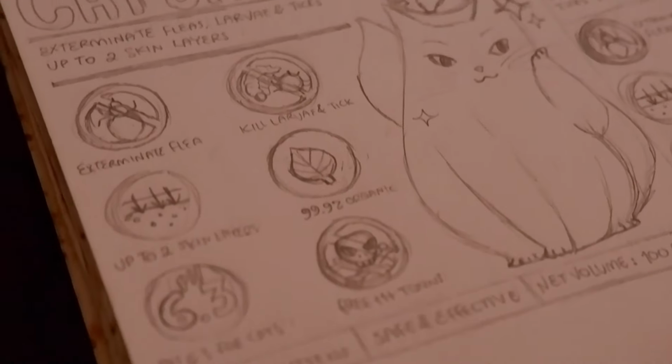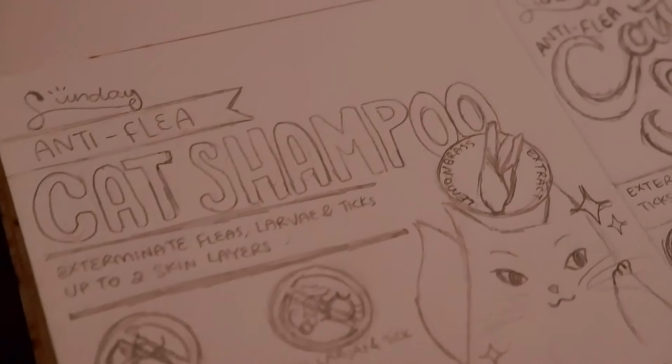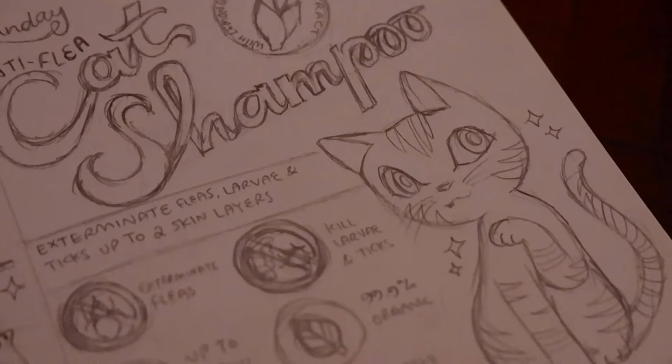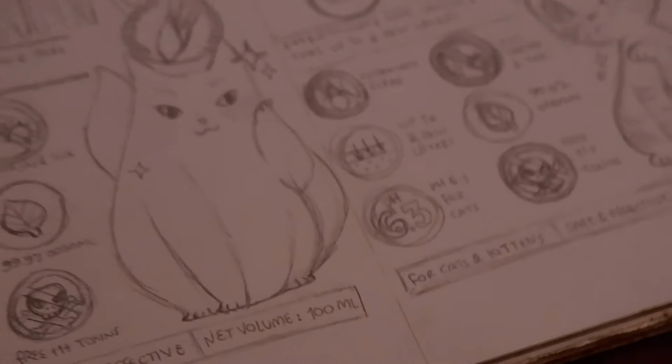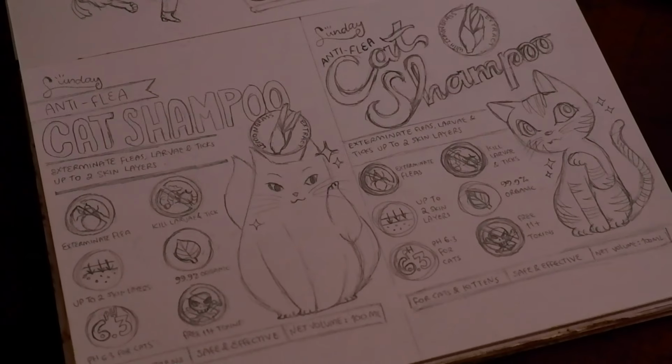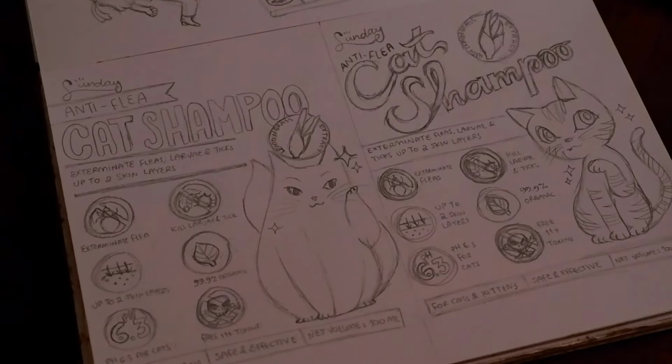This is the sketch that I made for this project. I tried to make it as contrasting and as polar opposite as possible. I came up with two particularly different layouts and different feel design-wise, and also different design direction for the illustrations. And ultimately, my friend chose the first illustration, the cat, and the second layout. So I kind of had to mix them up like that.